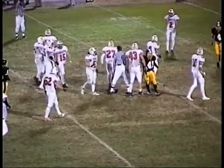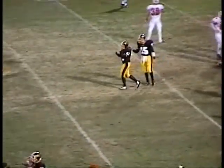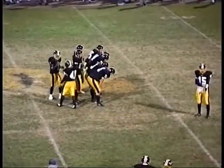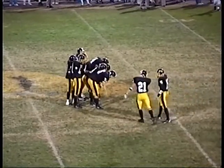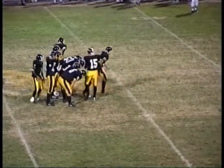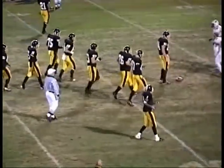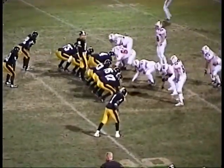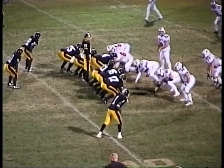Their jet sweep series formation with the slot, a wide receiver, as Fick will start Yusef Messiah in motion. He's going to give it to Rizzo, and Rizzo breaks the tackle behind the line of scrimmage, and he's going to have a first down for Bettendorf. Once again, Assumption's tackling's definitely got to improve. They had good penetration that time by Casey Wright, but you got to wrap up on these Bulldogs backs because they're tough to bring down.